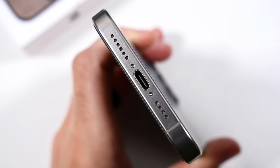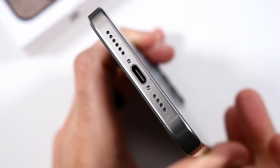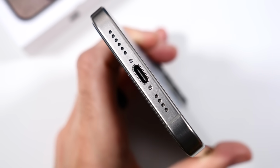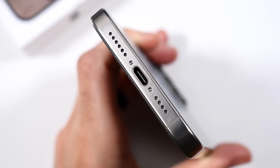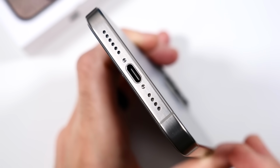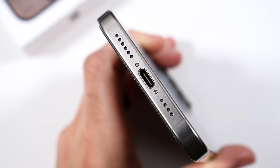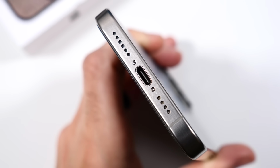Android phones have it. Most headphones are starting to get it. Most chargers, mostly everything. Even cars are putting USB-C. It's becoming the universal standard. And I like that all my products are now working together. It's just making things seamless, and it makes me happy. So USB-C, huge win for the iPhone 15 Pro Max and all the other iPhone 15s as well.